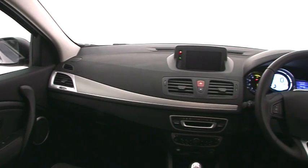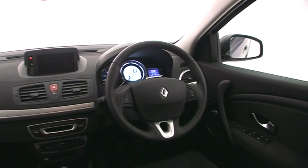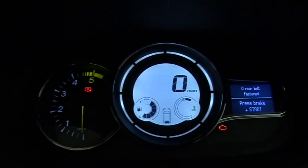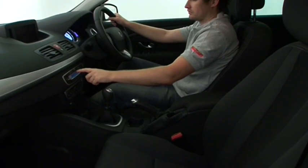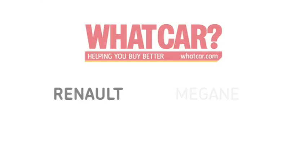It's not the most exciting interior to look at, but the Megane's dashboard is well laid out, and the driver's seat is supportive and comfortable. Quirks such as a digital speedo, push-button starter system and electronic handbrake make things fussier than they need to be, however.